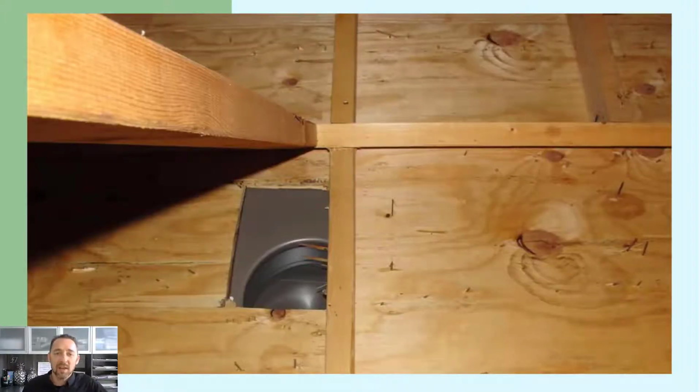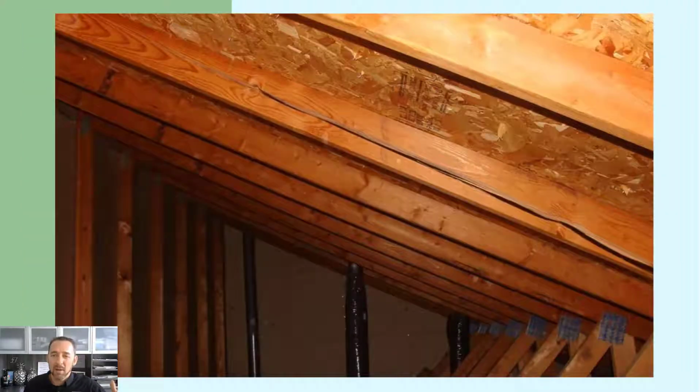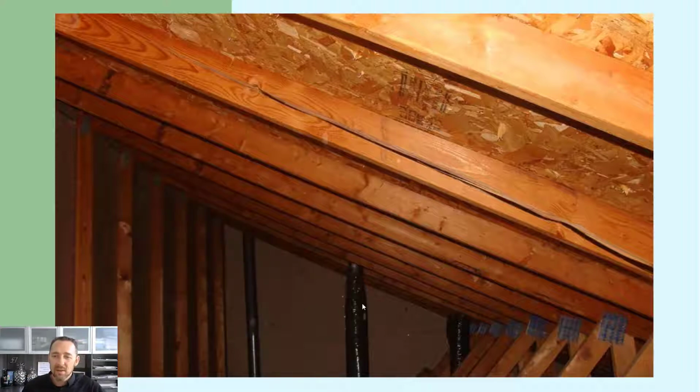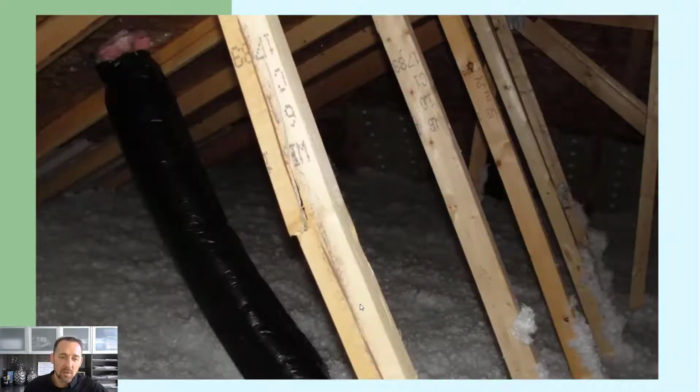Other stuff we find in attics, roof vents not properly lined up. They kind of missed the hole here. That's kind of minor. We find a lot of broken trusses in new construction. And this is an issue where the trusses are either overloaded or they're mishandled. I won't get into all the specifics of how it happens, but trust me, it happens. We've seen it a lot. Here's a broken truss. Here's another broken truss.